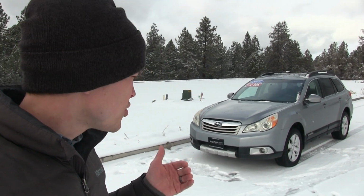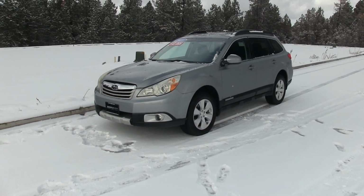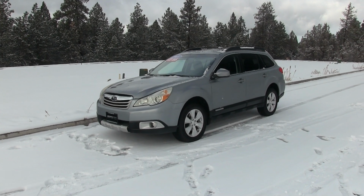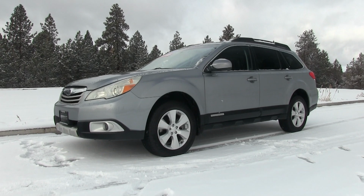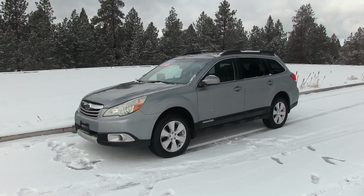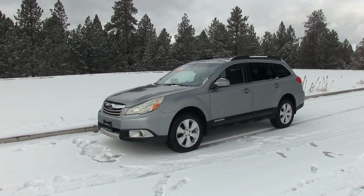Now, with the introduction of the 4th generation model of the Outback, Subaru made some pretty significant changes to the vehicle in terms of size. Previously, the Outback was based off of the Legacy sedan and wagon, and basically just had additional clearance, some styling cues that gave it a little more rugged appearance. And it was a nice vehicle because it offered a lot of the benefits of a car in terms of ride quality, handling, fuel economy, but it had that cargo capacity in the rear and that additional clearance for driving through snow and mild off-road.